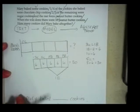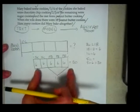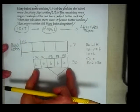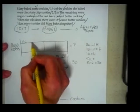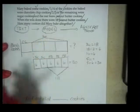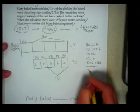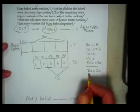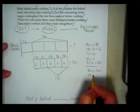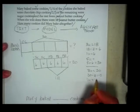So what would make sense to do next? Anybody? If I know this section is worth 30 and it's the section I pulled down, this section must also be worth 30. So if this section is worth 30 and I'm dealing with a separate set of different unit size, okay, my 3 units is worth 30. So again, through division, 30 divided by 3 equals 10.